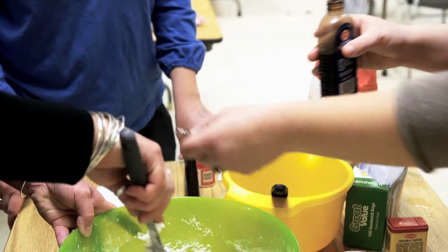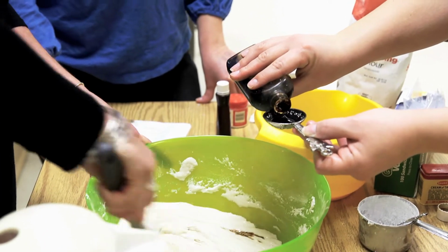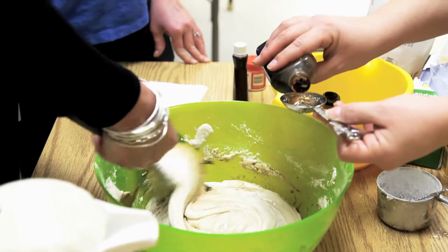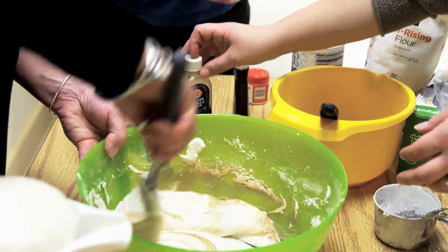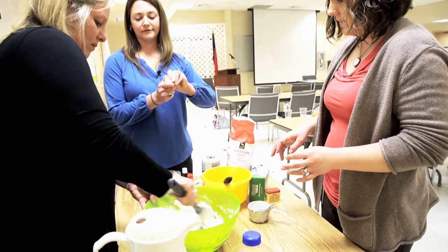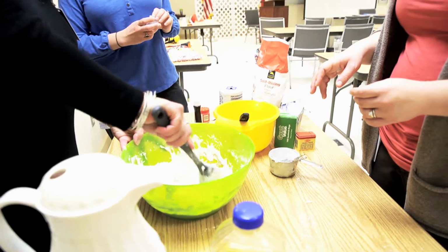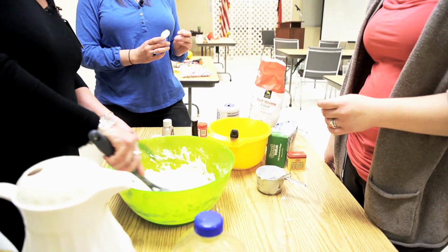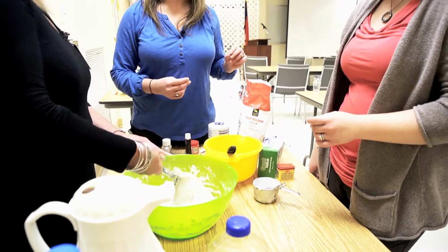Should I make it a little bit more wet? I wonder if the vanilla will change the color. Very good. And you can add glitter to it if you want. And there you have it. Now, will this set up a little bit more? It will set up a little bit more, or you might need to add a little bit more flour if you feel like the consistency is not going to be quite thick enough.